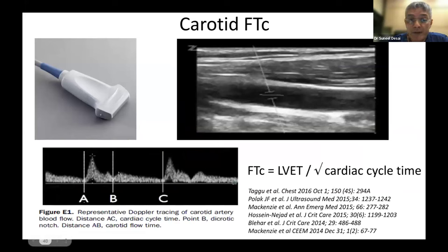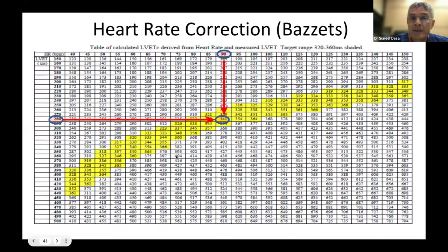You get pretty much what looks like an arterial pressure waveform, but this is an arterial flow velocity versus time waveform, and you get a distinct dicrotic notch. And all you do is measure the time from onset of ejection to the dicrotic notch, as well as the cardiac cycle time, from the onset of this to the onset of the next cardiac cycle. You then divide the measured ejection time by the cardiac cycle time to correct for heart rate. The automated machines give you that automatically, but unfortunately, this is not a standard feature of all point-of-care ultrasound machines yet, but I hope it will be. I'll just demonstrate what it looks like if you were to do it simplistically.